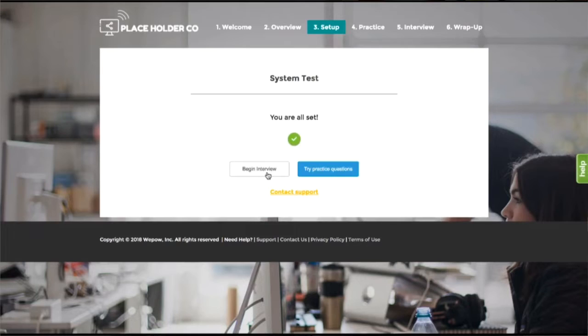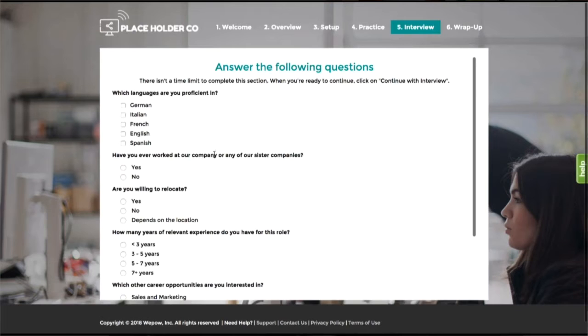It will show you how much time it will take. It will also tell you where exactly you should sit, and you can adjust yourself according to the camera and things like that. So I definitely recommend that you do the practice sessions before you actually begin your interview.